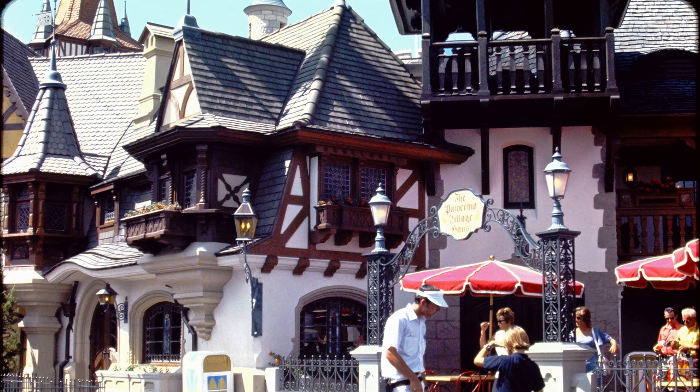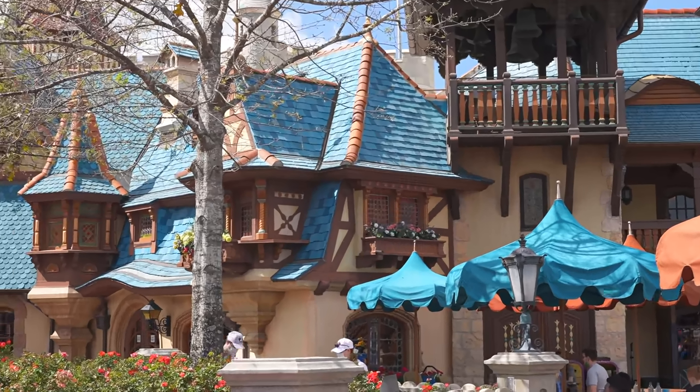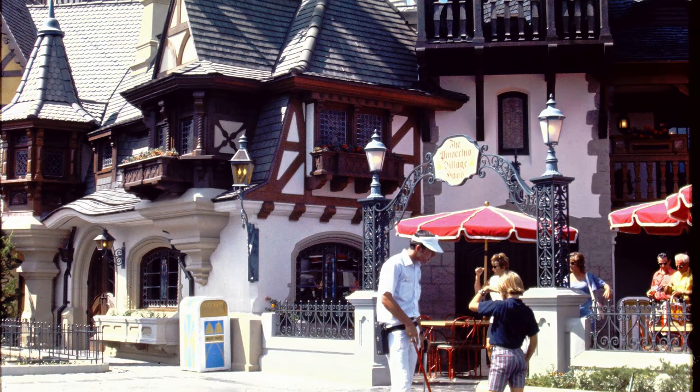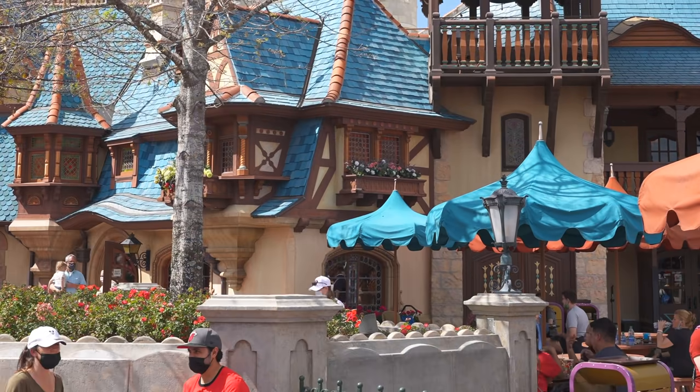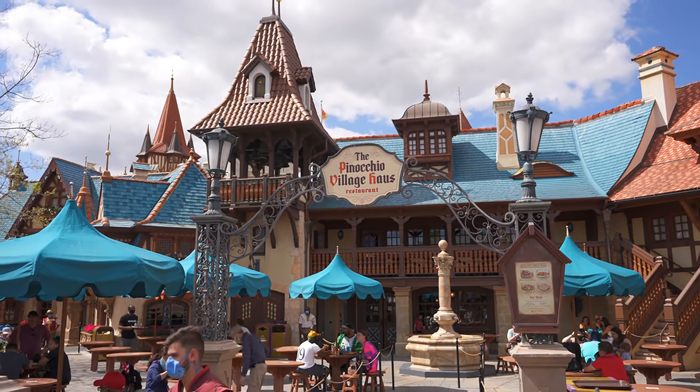Now this is interesting. I don't know why these people took so many pictures of the Village House, but I was about to say this hasn't changed at all, but look at it today. I never knew this, but they totally moved where the wall and the gate was for the outdoor patio seating. I never would have noticed that they actually moved the old school gate. It's still the same one, but it's in a different location today.